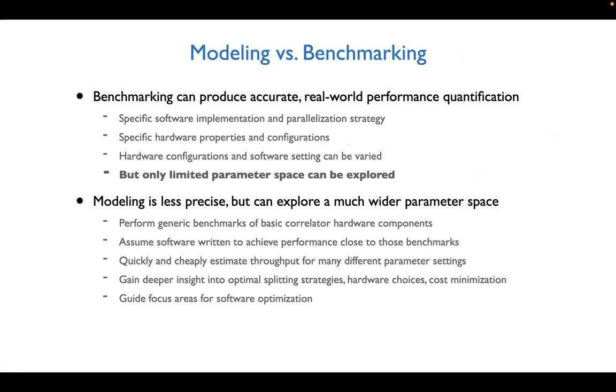So why do modeling instead of the traditional approach, which is benchmarking? You have your cluster, you have your data, you run it through setting different parameters, and you get a hard number at the end, how fast it went through. So benchmarking produces accurate real-world performance quantification. It's a specific implementation and parallelization strategy, specific hardware configuration, and software settings can be varied, but it's time-consuming and labor-intensive, and there's a limited amount of that vast parameter space that you can actually explore in a meaningful way. All of those parameters, there's lots of different combinations.